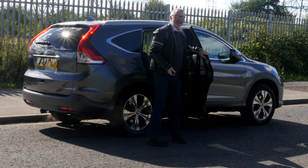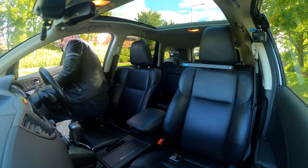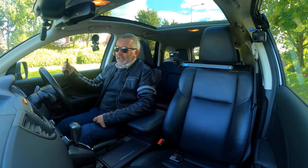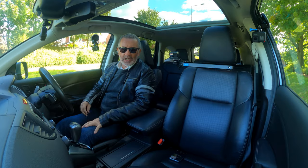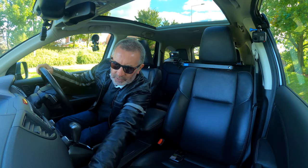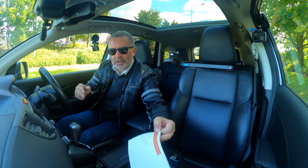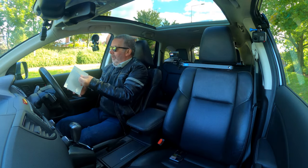Okay, I'll just take you for a ride in it. Keyless entry and keyless go. As long as you've got the key on you, just press the start button there. Let me just see the service book. I think this is one owner from new.